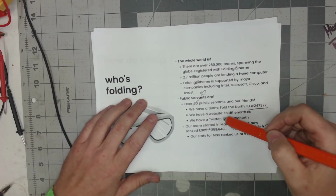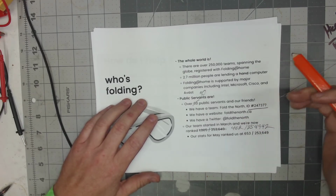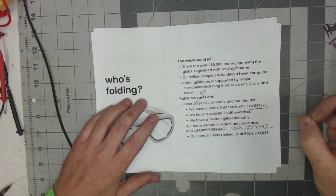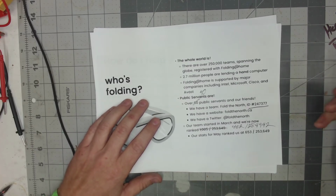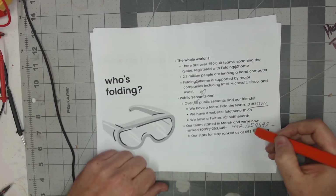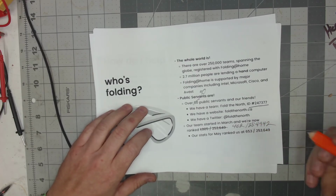We have a Twitter account at @FoldTheNorth. And to date, our team started in March, and we are now ranked 462nd out of 254,942 teams. Our stats as of May, so originally when the slide deck was created, we were at 653. So in a couple of months, we've already dropped down quite a bit, which is good.